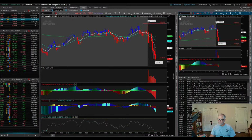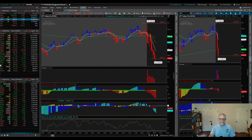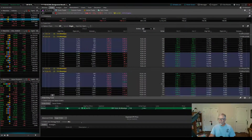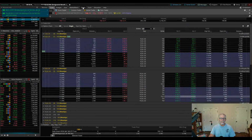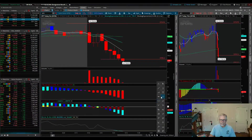NATO allies signed 50 billion in defense industry deals. Not a whole lot of big news, but we've got 7 seconds before this candle closes. RSI is less than 30. I love to enter when the candle closes and the RSI is less than 30. There's your close, 748. RSI is 29. It just puked. Let's take the order. Confirm. Boom. We're in at 748.11. Okay, right there. We're in. So I'm going to mark that.